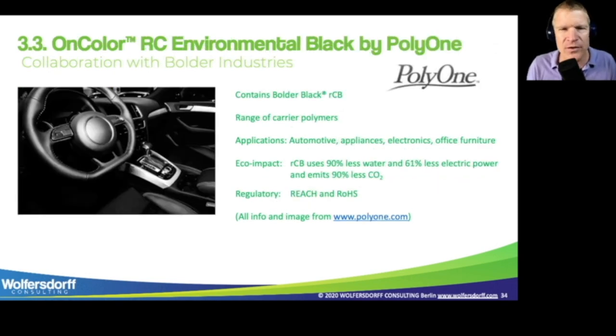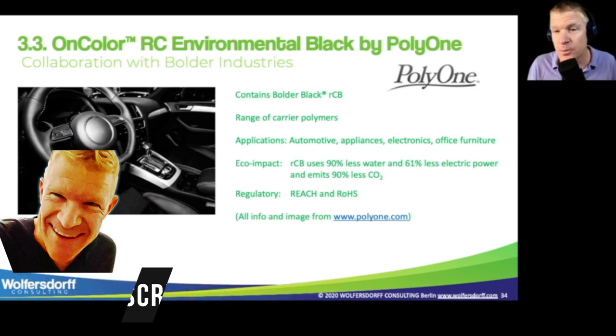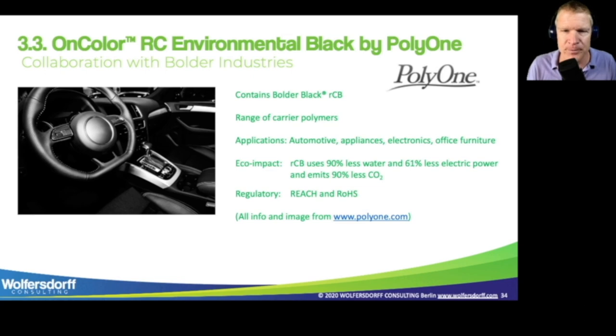Now, PolyOne also has a collaboration with Boulder Industries, and the OnColor RC Environmental Black by PolyOne contains Boulder Black. Boulder Black, as far as I know, is the only brand for recovered carbon black. I think this is very good to bring the recovered carbon black product to the market and to position it at a very high value.